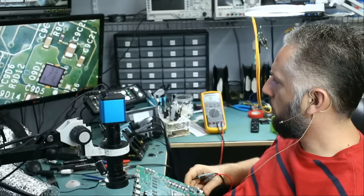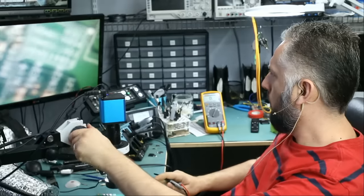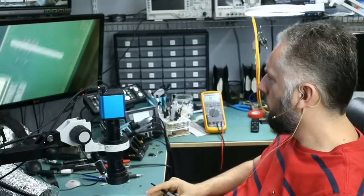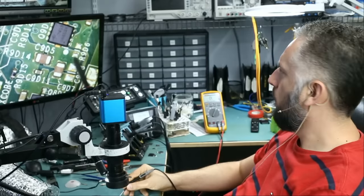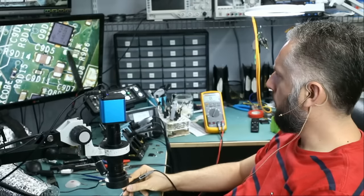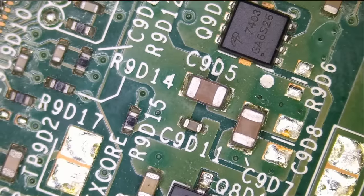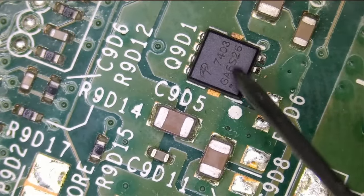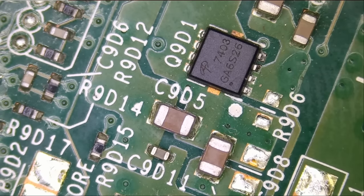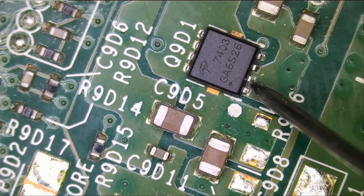I'm looking at the 7403 MOSFET and I want to make sure the reading is good. This one is shorted to ground. It should be reading 0.5 in diode mode, but we got it short. Short to ground. Look at this. This reading is good, 2.4. This reading is 0.5, but we have a short to ground here.